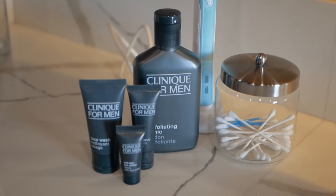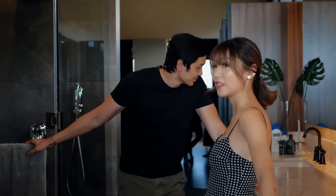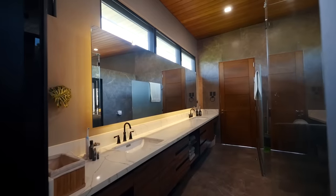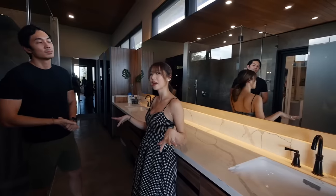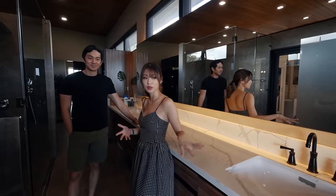Welcome to your master's bathroom. This is my sink, and Slater has his own sink over there. So we don't fight over who gets to use the sink first, especially when we have to get ready at the same time in the mornings. Yes, it's the same quartz table counter that we used for the kitchen. And that's also a saving tip for you guys. If you are using whole slabs of quartz, then you can use the spare for other places in your house. Like we use the spare for our sink, and that saves us a lot of money.